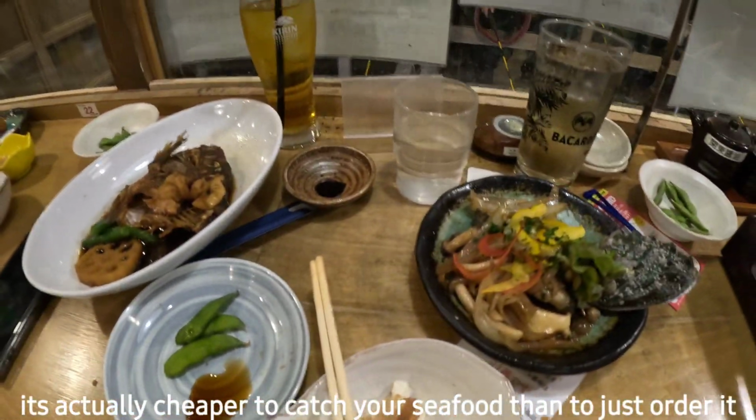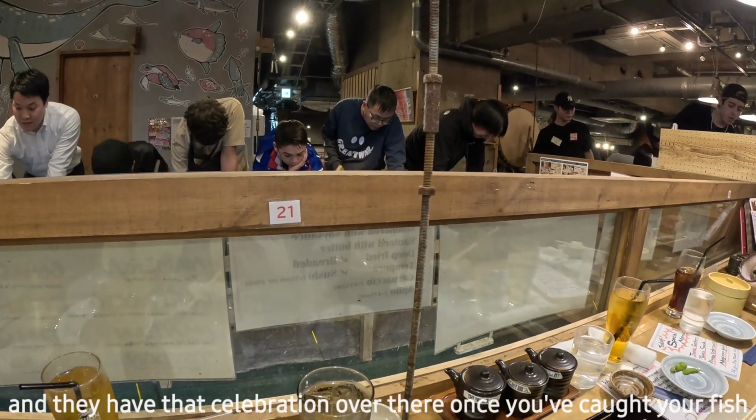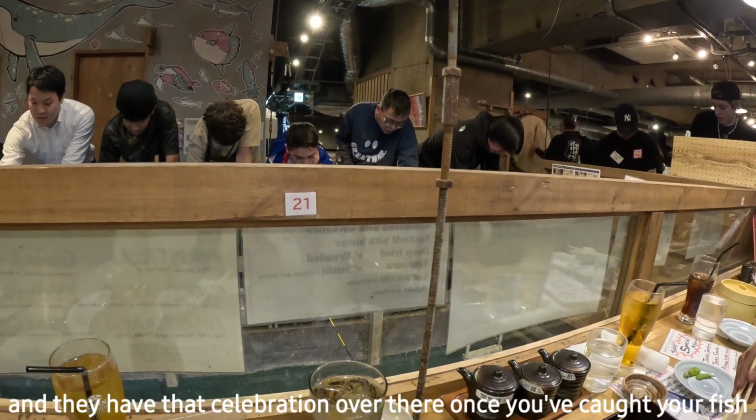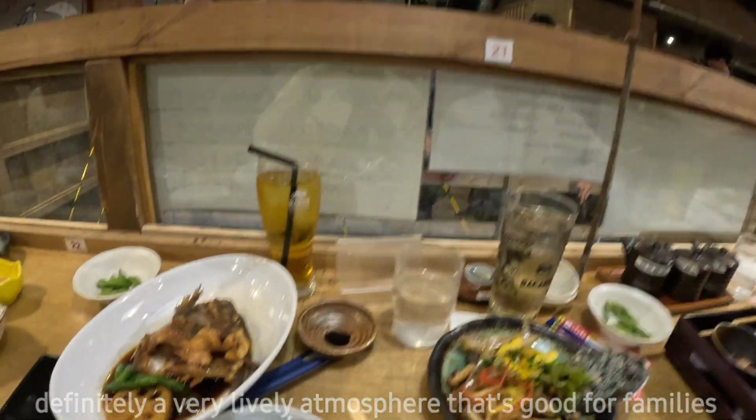And to catch, right, it's actually cheaper to catch than to order on its own. Oh yeah, you get a little celebration over there once you have managed to catch anything. It's a pretty lively atmosphere, definitely very good for families.